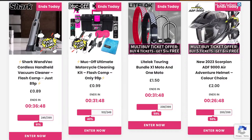If you like Harry Potter and you like hoovering, this is for you. It's the Shark Wandvac, ladies and gentlemen. The cordless handheld vacuum cleaner for just 89p. Check on the pictures though. Should we have a look?